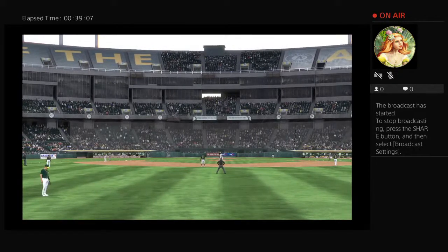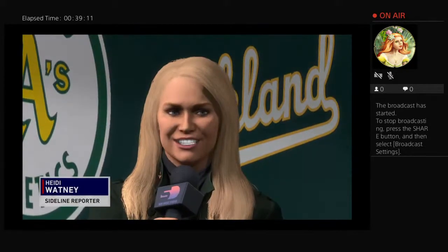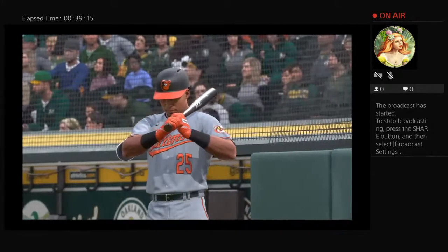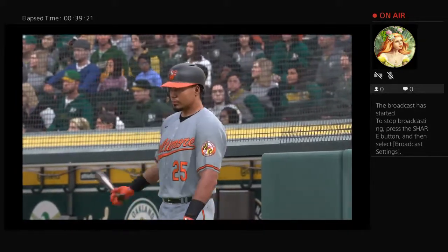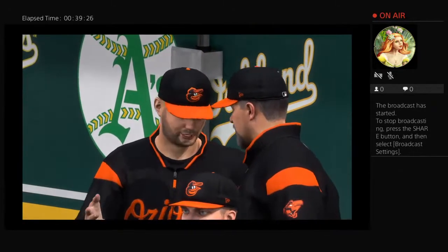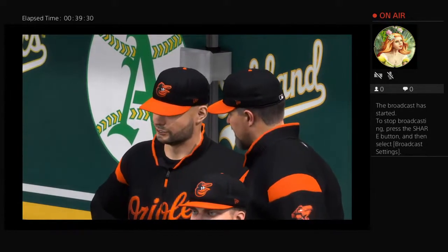Welcome back. Heidi Watney standing by as we get set for the top of the 5th. Matt, I had a chance to discuss the state of the Orioles offense with their manager between innings, and he told me he's pretty unhappy with their discipline at the plate in this one. He said they've been chasing at pitches out of the zone all game, which obviously doesn't usually lead to good results. Until they start being more selective with their swings, he said they will continue to struggle. All right, Heidi, thank you.